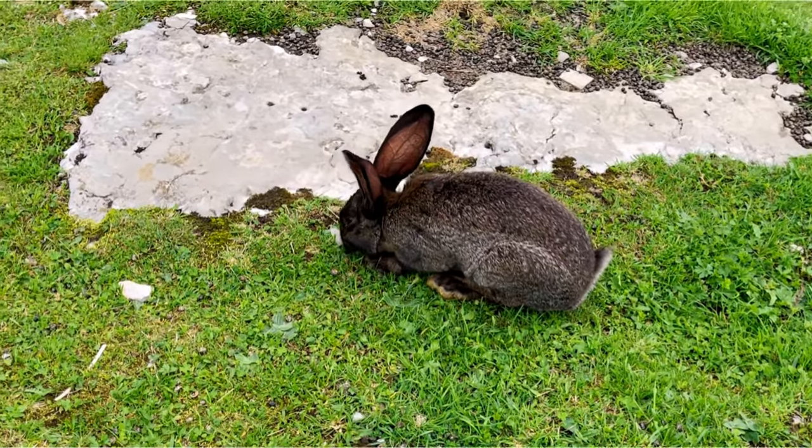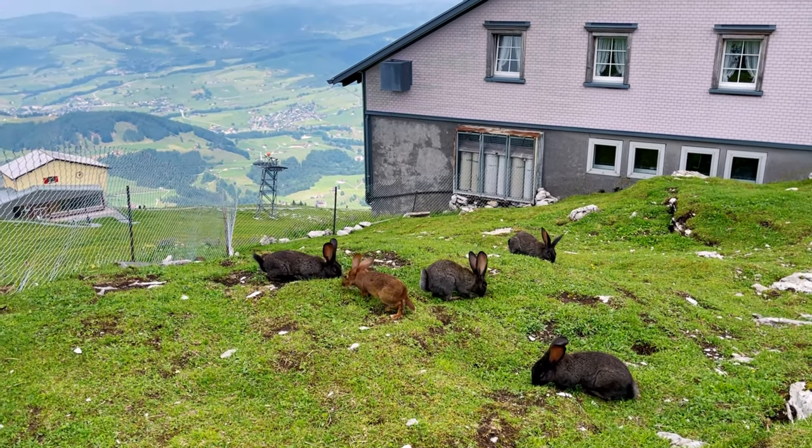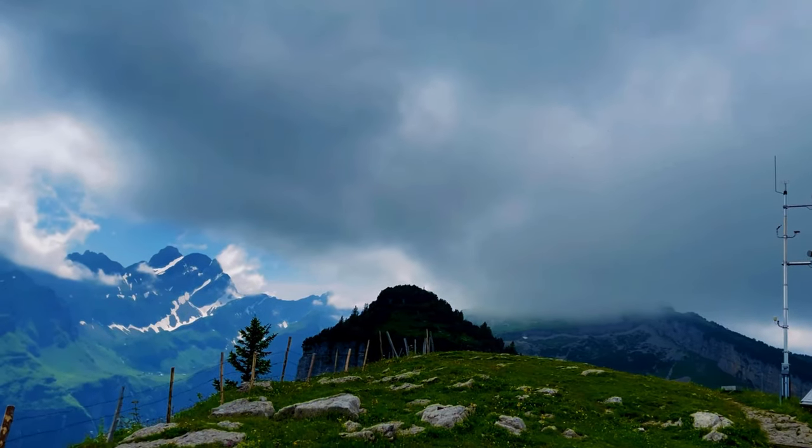There were these lovely rabbits on top of the mountain right next to the restaurant. They were so lovely that I was hoping they're not actually on the menu.